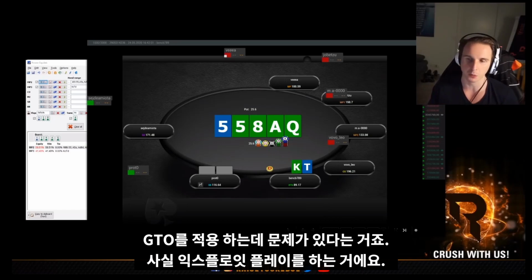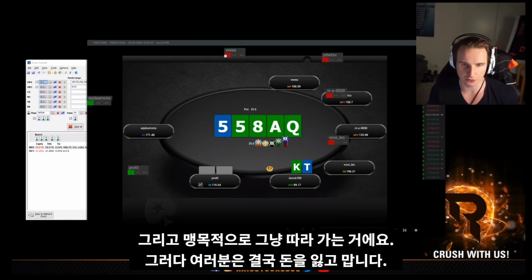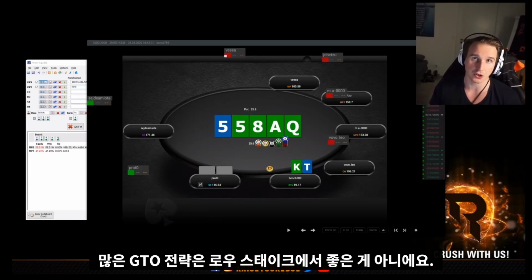They have problems with adjusting from GTO and actually playing exploitatively, because it's so comfortable to rely on GTO. GTO tells you what to do, and then you just try to follow it blindly and you actually end up losing money, because a lot of the GTO strategies are not good on low stakes.